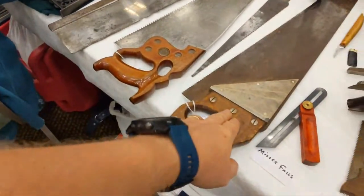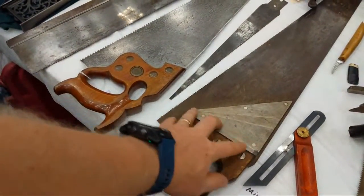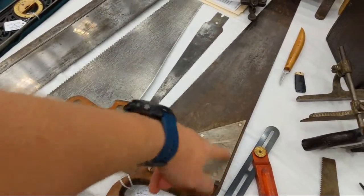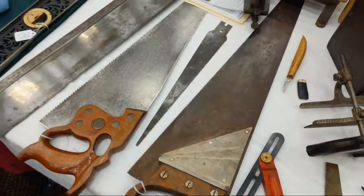Yeah, check this out. We got the different angles on this, so you can use it like a square. The back on this is perfectly straight, so you can have 90 degrees, 45 degrees, and any inclination between them.